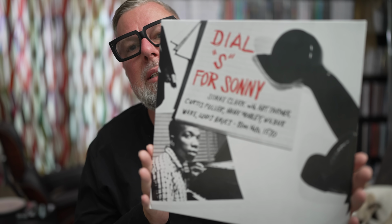But okay, now back to the topic, Sonny Clark's Dial S for Sonny. The original came out in 1957. We have a mono recording here. Hard bop. Sonny Clark put together a very swinging, beautiful sextet with Art Farmer on trumpet, Curtis Fuller on trombone, Hank Mobley on tenor sax, Sonny Clark on piano, Wilbur Ware on bass, and Louis Hayes on drums. The record contains six beautiful jazz songs, and yeah, swinging. It works, it flows, it's just lovely, really. Not much more need to say. You probably get an idea when it comes to Sonny Clark and Dial S for Sonny.